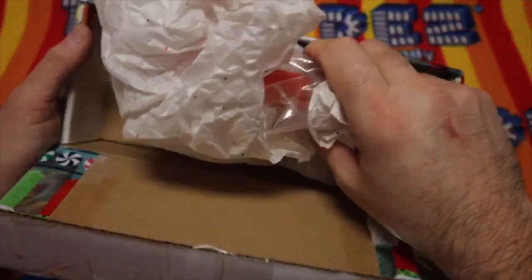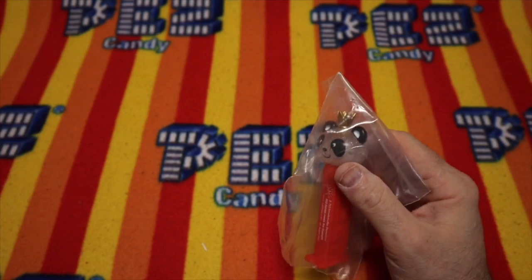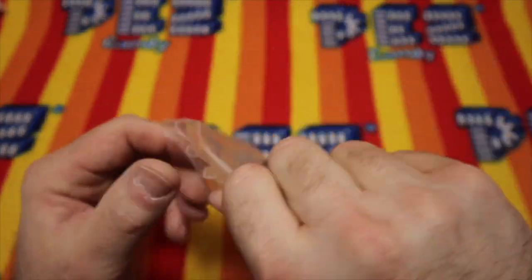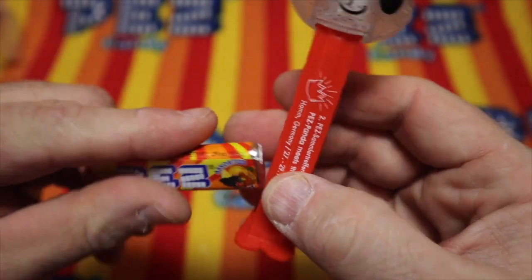What's in this box? Something special. Something very special. Something very, very incredibly special. Wow.